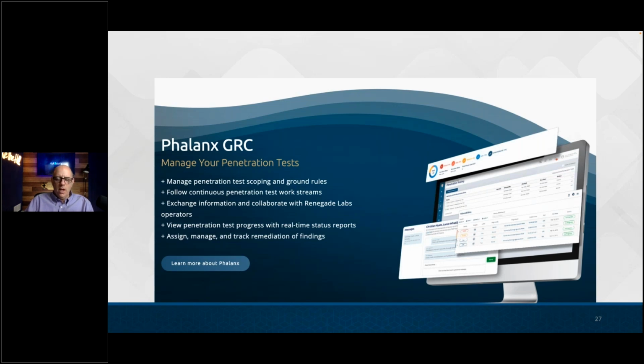And over time, as you grow and mature your program, you can leverage other portions of that platform to support your compliance and security program. Phalanx GRC is one of the very unique things about Risk 360. It's a software as a service platform that I'm very proud to be a part of. The team that builds it is fantastic, and the functionality is great. As I mentioned, it was built by us for us initially, and now we're bringing it out to the world. And so it has a very unique perspective.